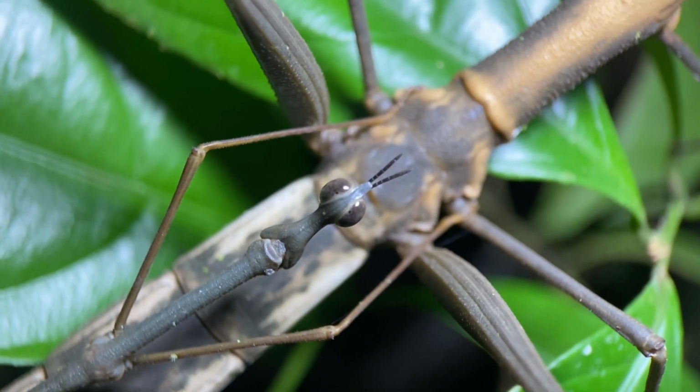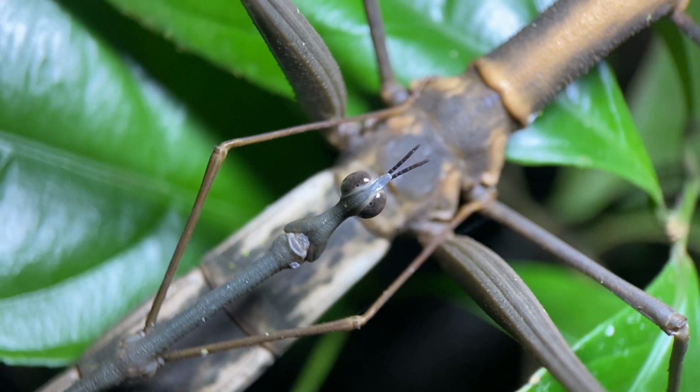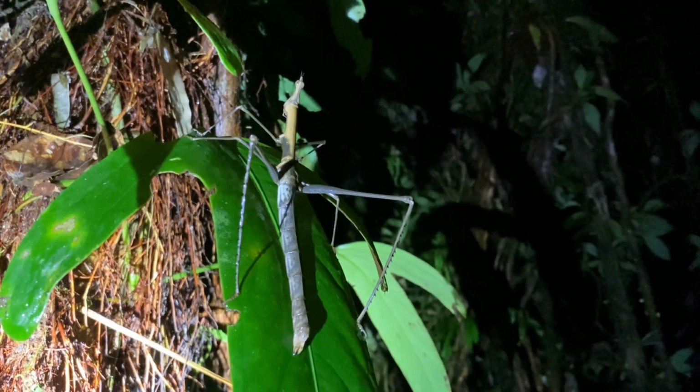I've seen a handful of these at this point, none of which have been during the day, which is a bit surprising because I believe that these are diurnal. At night, much like the ones you see here, they sit on leaves.